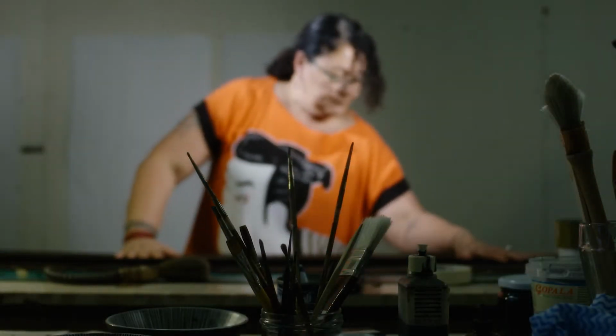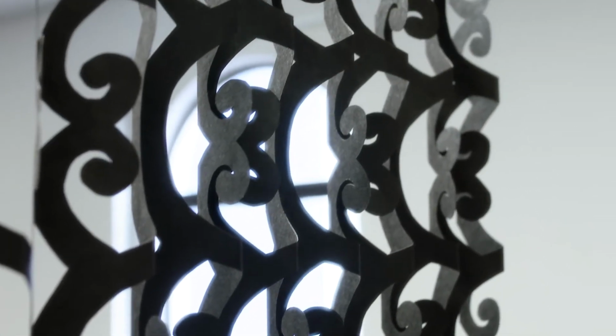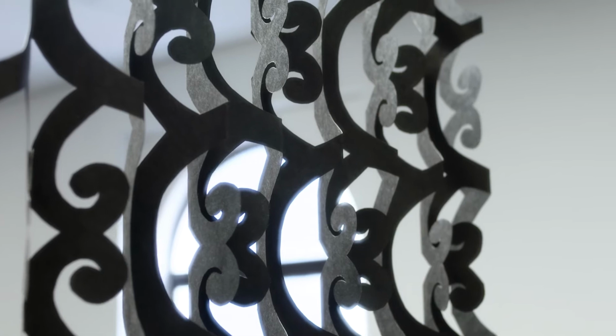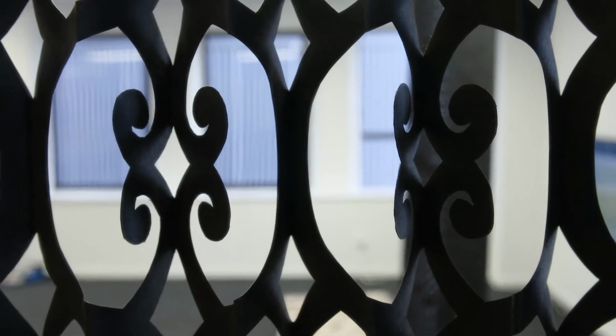What's happening with my cutouts now is they're starting to hang in free space, suspended from the ceiling, rather than up against the wall, which is quite traditional. This is probably my favourite installation of these three cutout works, to suspend them so that they look like they're floating, and to be able to interact with them this way and move around them and look through them. Just presents this other dynamic to the work.